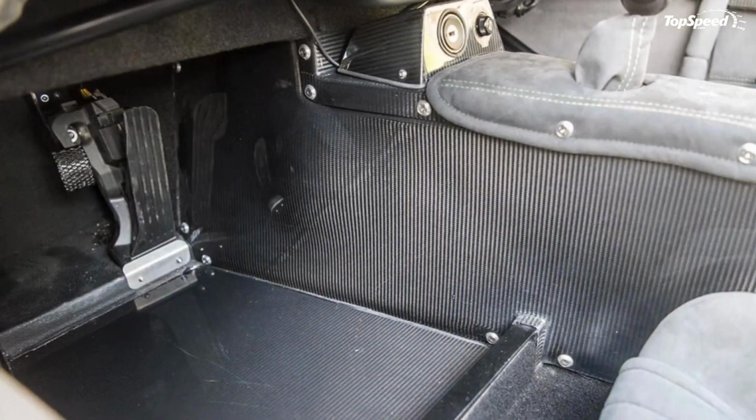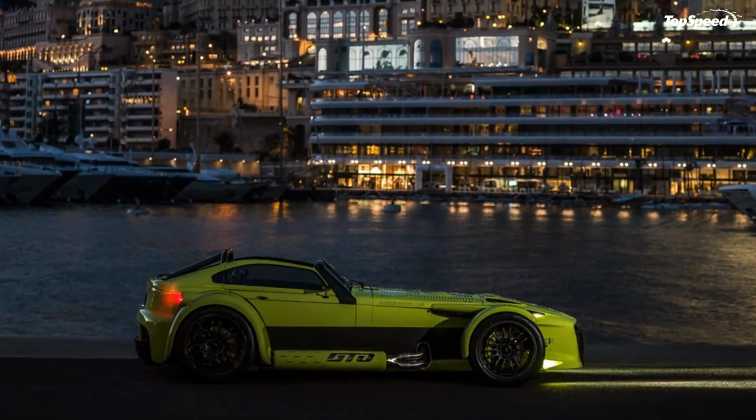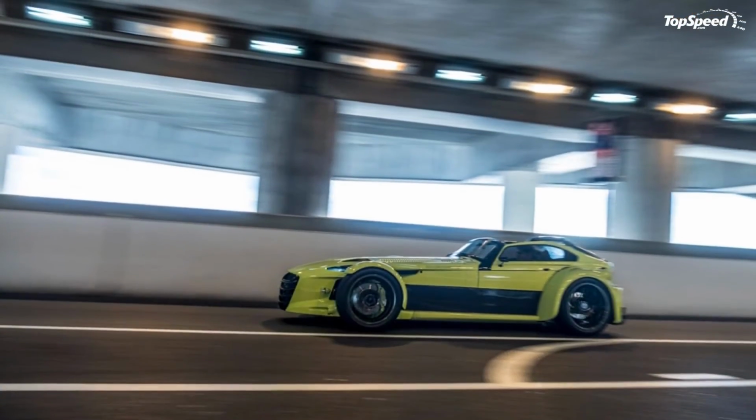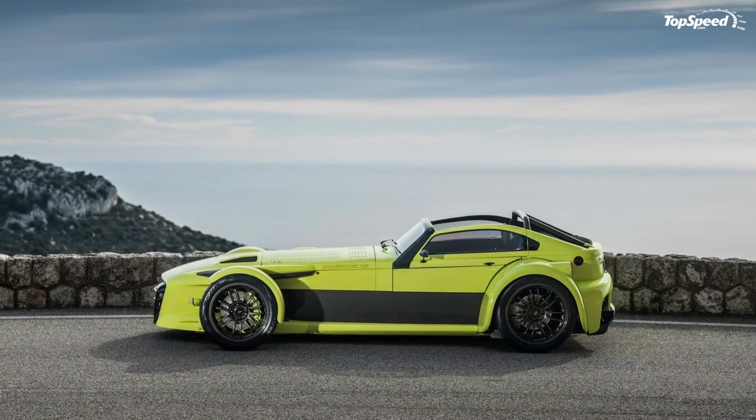Not that it should matter though, because according to Donkervoort, 42 of the 65 D8 GTO-RS models, including both special edition variants, are already spoken for, leaving only 23 available.